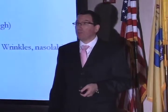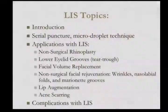I'm going to start with a brief introduction about myself and my practice, and I'm going to follow that with a description of what's called the serial puncture microdroplet technique, which is a specific technique of delivering liquid injectable silicone properly. And I make a distinction that there's a difference between injecting silicone and injecting other injectable fillers. So I'm also going to show a demonstration on the video of exactly how silicone treatments work.